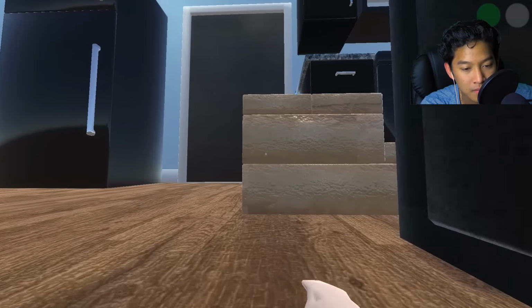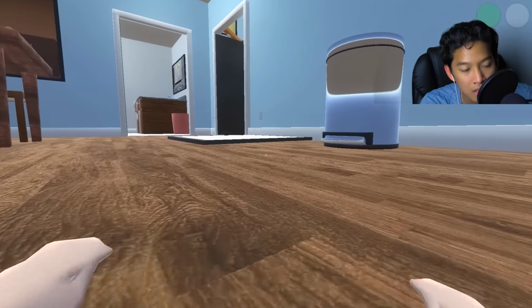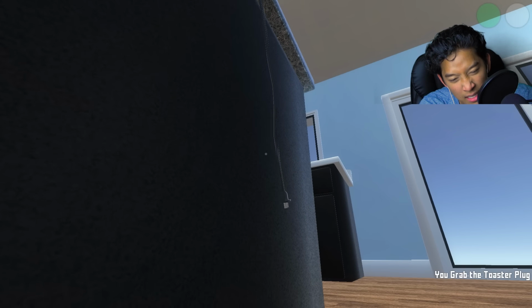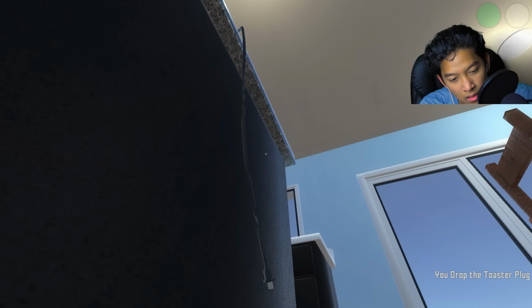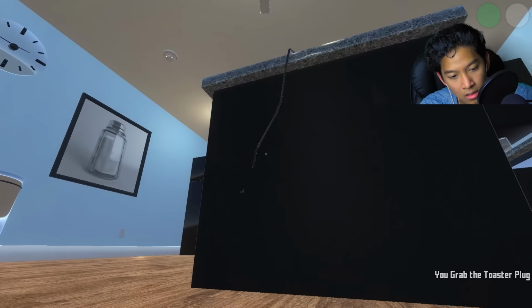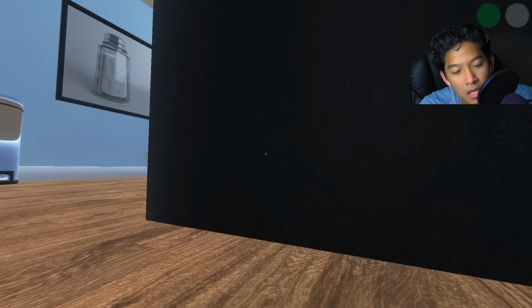Wait, I can. You gotta find this little claw thing. Okay, I'll find the claw. I'm looking. I'm gonna get this toaster. Dada! Wait, what does this say? Grab toaster plug. If I'm grabbing the plug, what does grabbing this plug do? Come on!